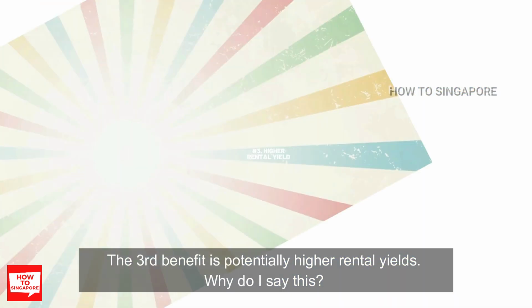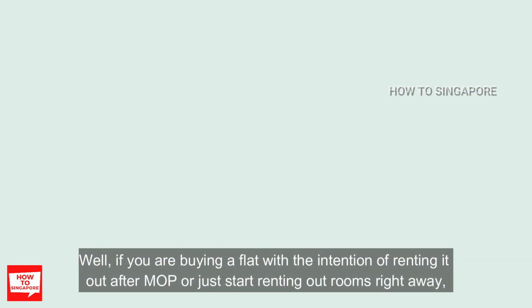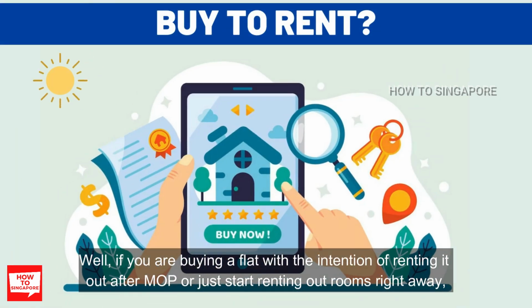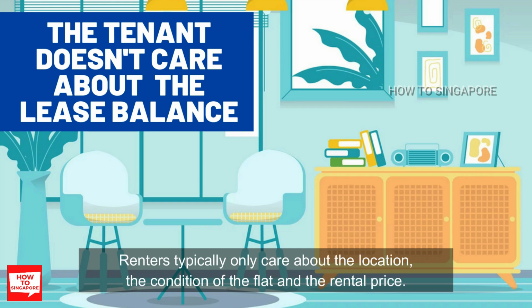The third benefit is potentially higher rental yields. Why do I say this? Well, if you are buying a flat with the intention of renting it out after MOP or just start renting out rooms right away, a tenant doesn't really care how long is the balance lease of the flat. Renters typically only care about the location, the condition of the flat, and the rental price.